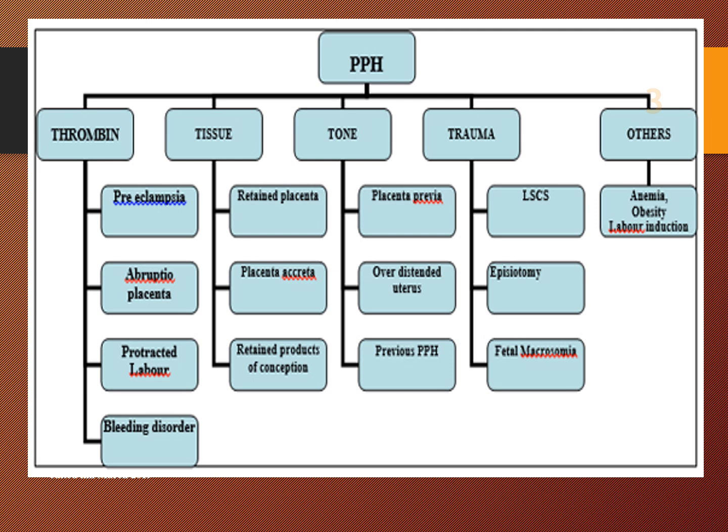This graph here gives you the layout of what causes a postpartum hemorrhage. You have the 4 T's, which are thrombin, tissue, tone, and trauma. And you can see under each one what kind of causes those things. So thrombin could be preeclampsia or a bleeding disorder, tissue could be retained placenta, tone could be a placenta previa or a distended uterus. Trauma is due to lacerations, episiotomies, or fetal macrosomia. Then you have your other category there. The biggest ones you typically see are tone and tissue when we're dealing with a postpartum hemorrhage.